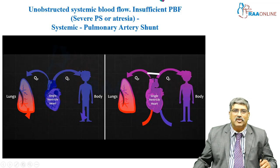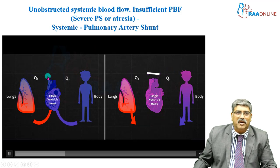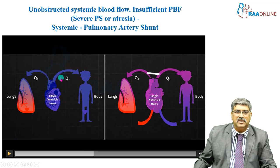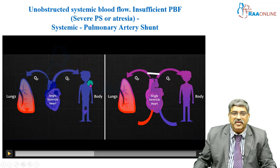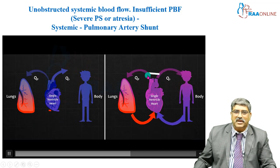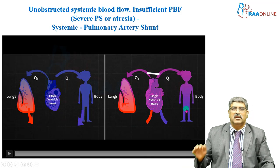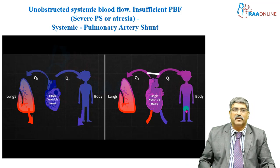And the third scenario is you have an unobstructed systemic flow, but the pulmonary blood flow is not at all adequate. Here you can see the pulmonary blood flow is less than the systemic flow and the lung is not perfused properly and the child is severely cyanotic. Here, you have to go and do an emergency BT shunt. You put a shunt from the systemic artery to the pulmonary artery and improve the oxygenation so the child's cyanosis comes down. This is with unobstructed systemic flow.